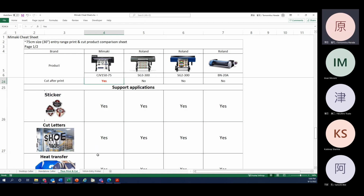The type of application, I'm not putting too much because these machines are purely designed for doing 3 things on one machine: sticker, cut letters, and heat transfer. Okay, and everyone can do these jobs.